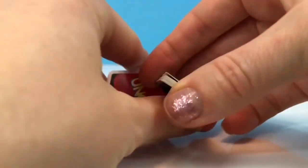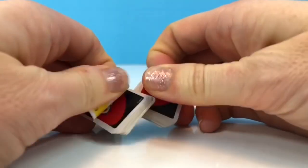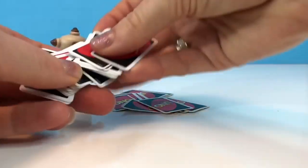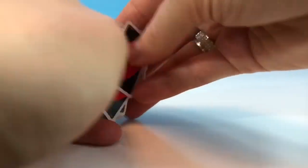First, you need to shuffle the cards before you play. Now, these cards are too tiny to shuffle, and the cards can easily bend. So, we're just going to have to mix them by spreading them out.